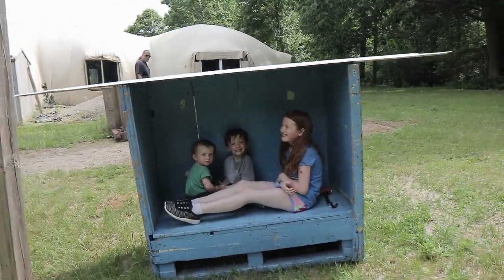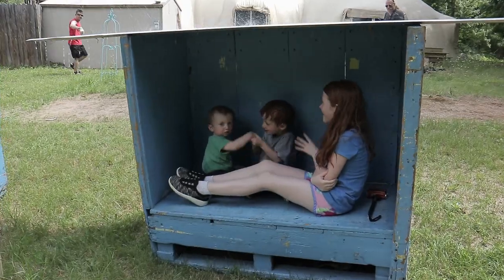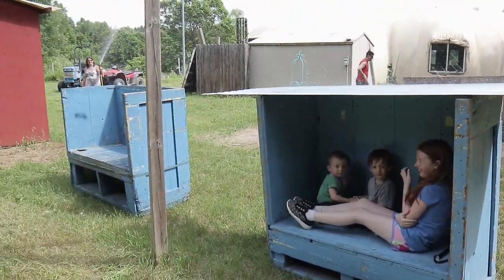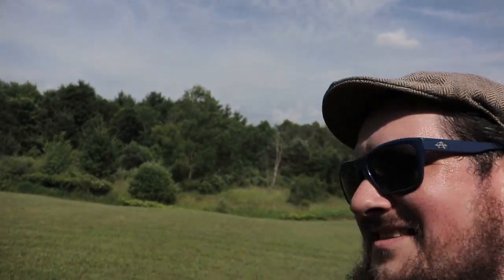Well, it works pretty good. Here go the kids. The biggest two are on the four-wheeler with Grandma.